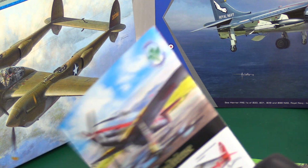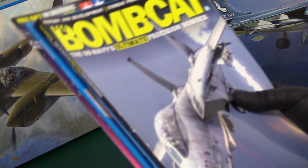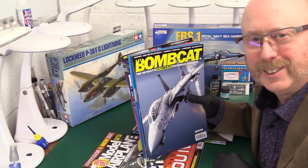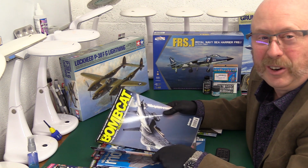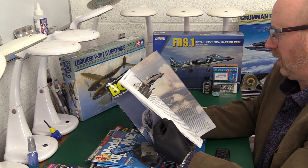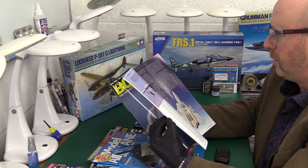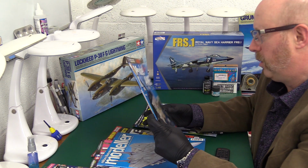There's a couple. I've got lots more. We'll go through them all, of course. But we've got a whole load of Tomcat ones, which I'll talk about in a second. If you get them like myself, you can easily get carried away and end up buying stacks of these books and mags. So I've got here Bombcat, which is actually the wrong one for the one I've got, because this is more the later F-14s. But I just thought it'd be nice to have. Still shows a lot of Tomcats, but I have to be careful not to take this too literally, because this is really for the D model, so ignore that. But this one is for mine.